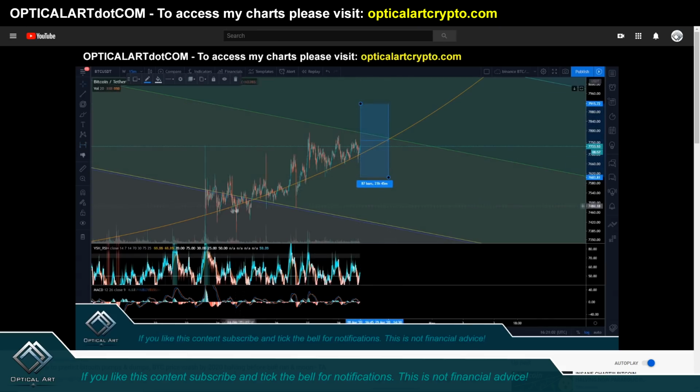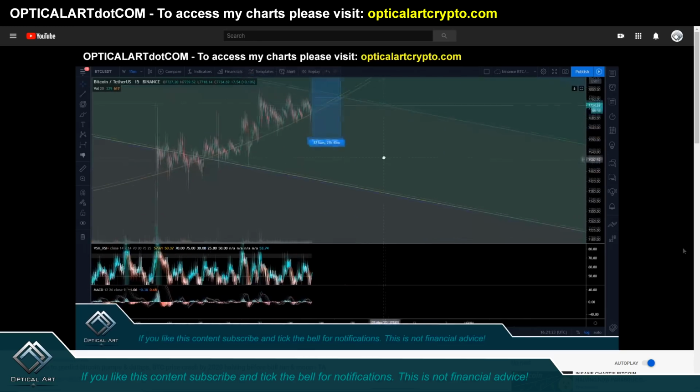Because something's got to give. We're riding up this ring. When we hit this line in this fib channel, there's a point where it's either going to push up or it's going to break support and come down. And if it comes down based on this chart, again, this is the Binance chart, if we drop down, your support is this line in this fib channel, which is down here around 7,421.